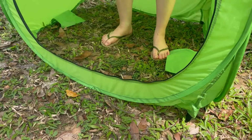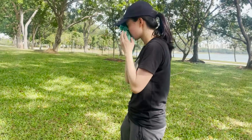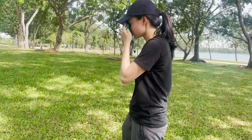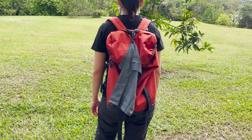Also, what will you be using the towel for? Showering? Chilling at the beach, wiping sweat off your face? This brings us to the next point, which is size. The size that's ideal for you will depend on what you're using the towel for. If you're buying a towel for wiping sweat off while hiking, you can go for a small face towel. This also clips to your pack easily without dragging on the ground.